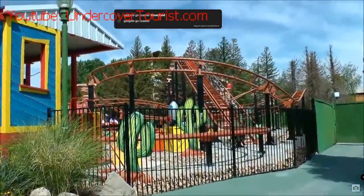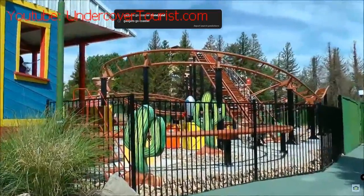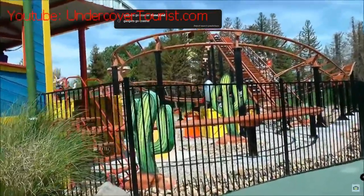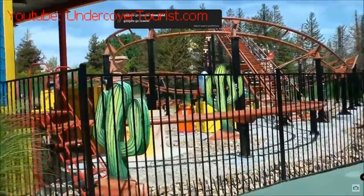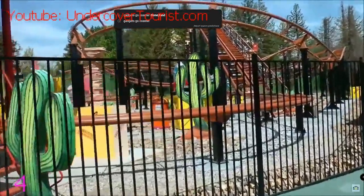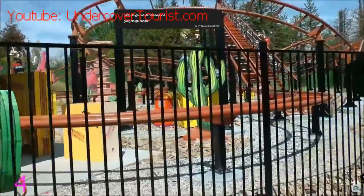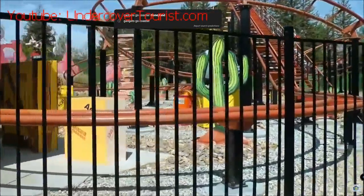But anyway, I will only rate this kiddie coaster as if I were a kid. If you're a kid, you'll probably really enjoy this, but you may say it's a little bit boring, but still fun. So if I was a kid, I would give it a 4. Again, it's fun but short, but it would be pretty enjoyable for a little one.